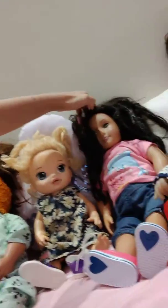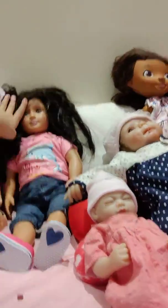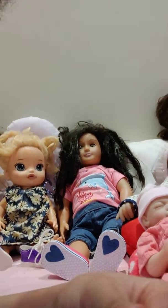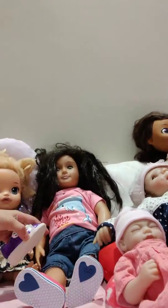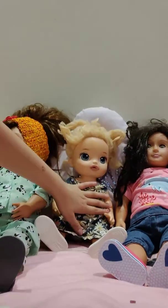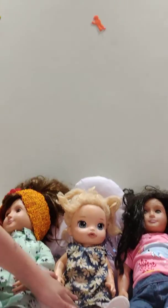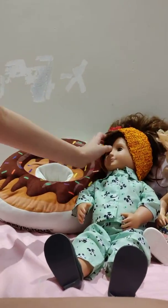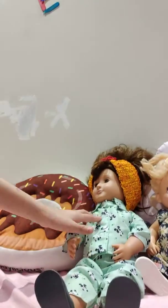Then here we have Miss Katie, American doll girl. She's wearing a cute dolphin outfit and jeans. Oh sweetie, she hates these jeans. Then here I have my Baby Alive doll. She's wearing something cute also, a daisy outfit. Her name is Daisy. And then here we have Miss Hazel, looking cute, looking fire.